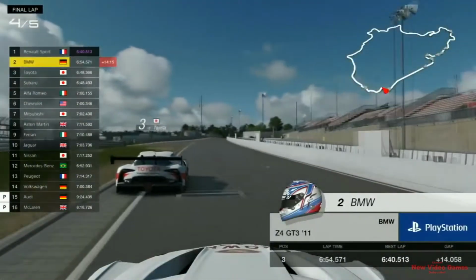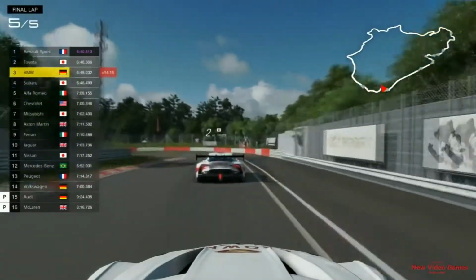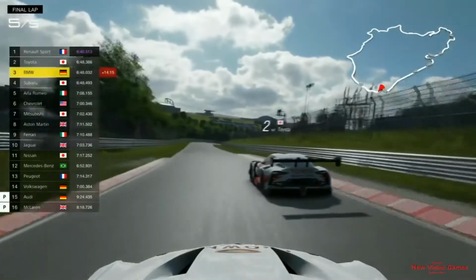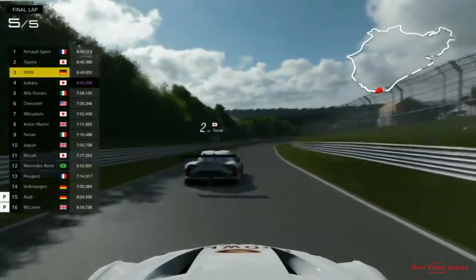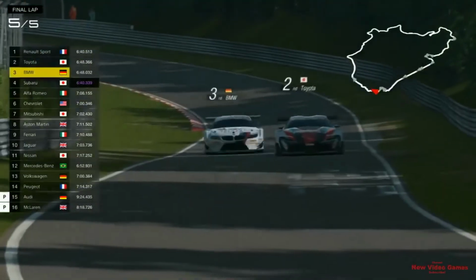And now coming into the last lap. It's going to be an exciting last lap. Yeah, looks like the Renault has held on to that lead. He's already made it through this first section of corners. Looks like he is. Yeah, and look, Takahashi is coming maybe. Look at the lap time.